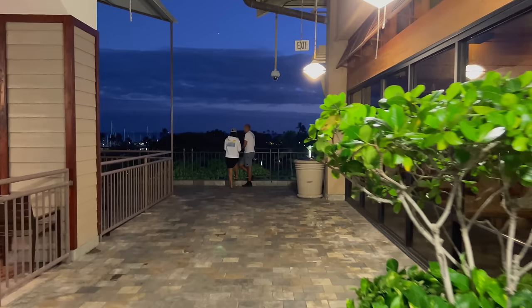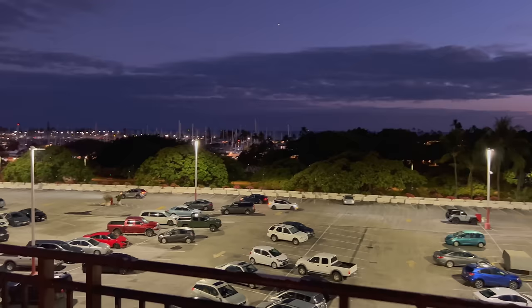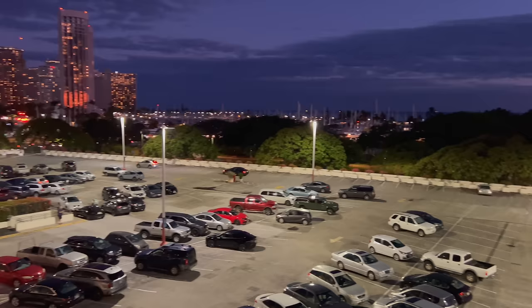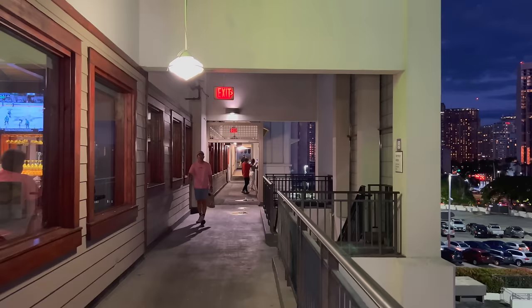You can get a nice view of Oahu. Parking lot downstairs. There's Waikiki in the background. That's the tourist hotspot of Oahu. I don't think I want to go down there. Let's head back to where we came from and check out where Macy's is.